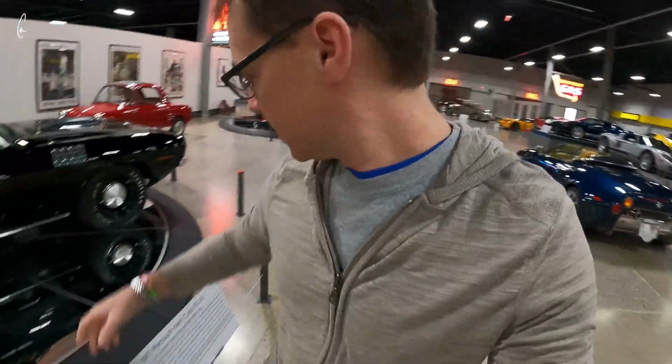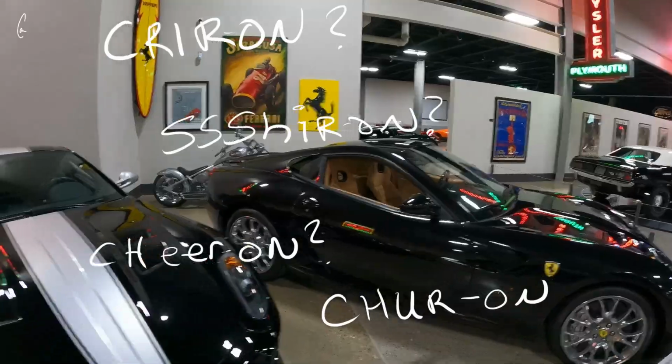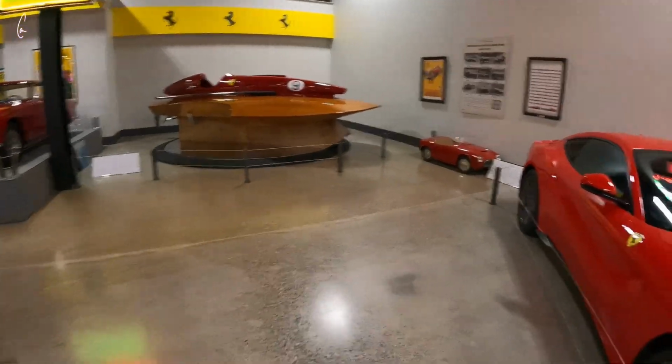So the wild thing about their collection is that it's not an exotic car collection. I mean, they have a lot of exotic cars, but they have so many muscle cars, like a Hemi Cuda right there. But here are some Ferraris. There's a Veyron and a Chiron over there, and some Celines. Holy, this is crazy. Ferrari boat.